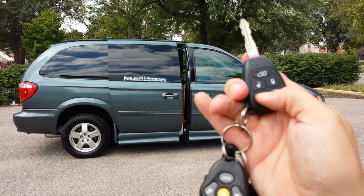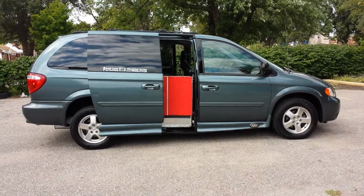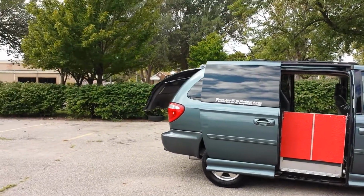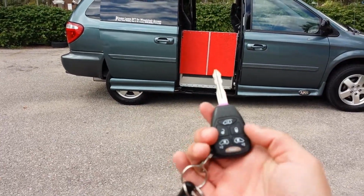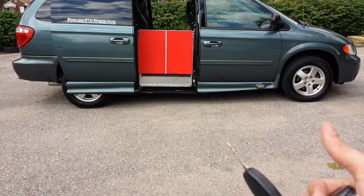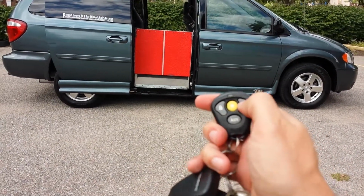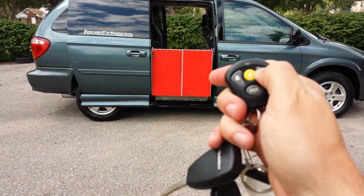Today I'm shooting a video of our 2005 Dodge Grand Caravan. As you can see, this has power sliding doors, it has a power trunk latch, and I can operate all those from the touch of a button. Now the ramp is operated with a separate fob here, and we've got two fobs of each. You hold down the unlock button on this.